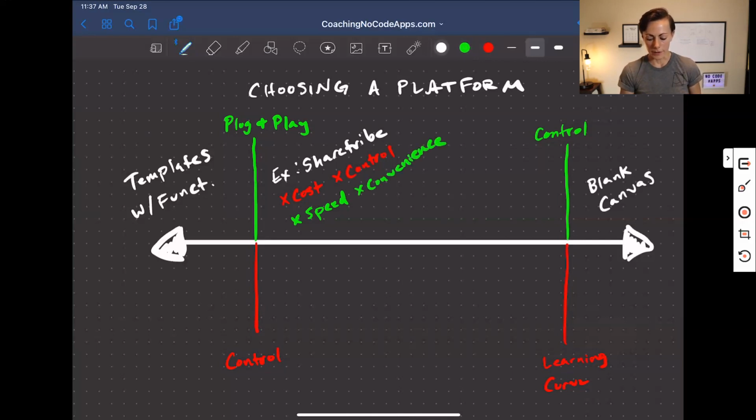Now, on the other end of the spectrum, when we look at blank canvas platforms, an example of this would be something like Bubble. And this is what we currently use with our own clients and what we like to implement because of all of that control.